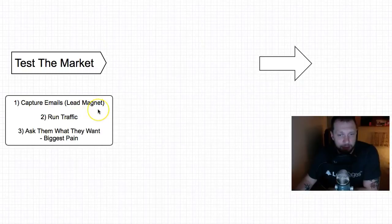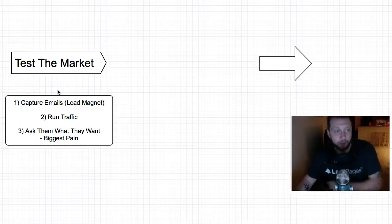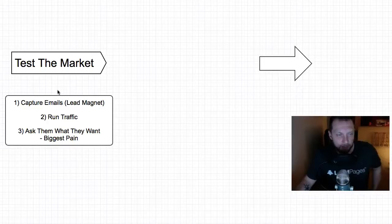I'm just going to capture emails. I'm going to use some kind of lead magnet that I think is viable in the market. There's a little formula I use to determine what I think the market is interested in, based on content that's already been shared in that niche. So I create some kind of quick little lead magnet around it, and then run traffic to that opt-in. Once I capture the email, I simply ask them what they want. I put a little survey into my opt-in funnel, and just ask them what their biggest pain is.